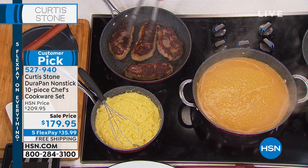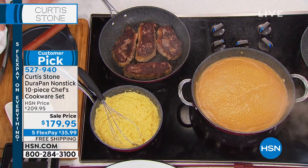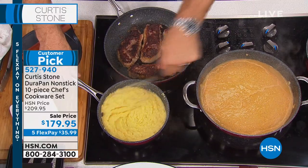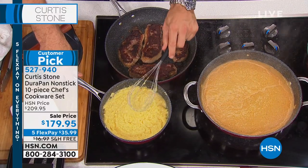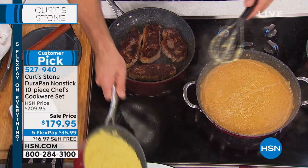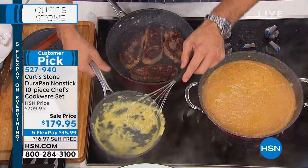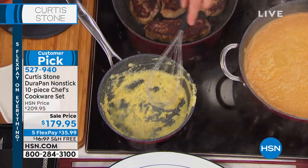Now, if you're worried about the cleanup, of course, with the DuraPan, there virtually is none. So even though I'm using my stainless steel whisk in here, I know I'm not going to scratch or damage it. I've made those beautiful grits. Watch me pull them out. Oh, come on. But let's get silly. Let's put it back on the heat.